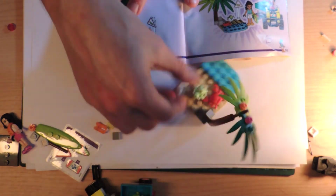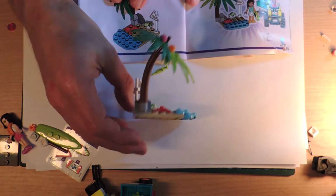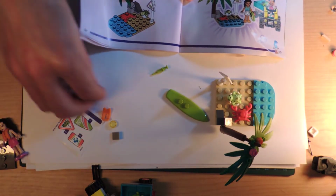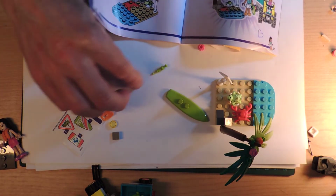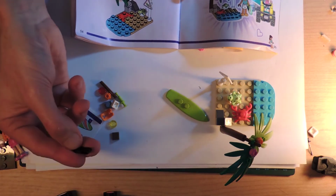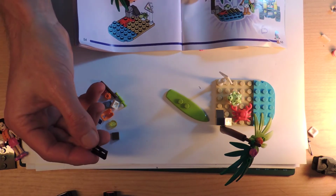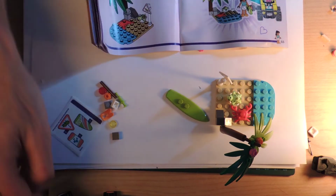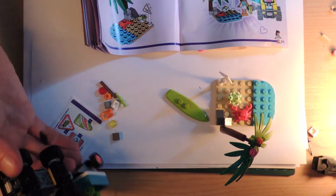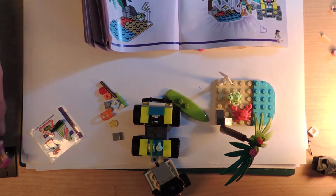So that's the beach scene. That's them sitting at the beach. And we get a whole pile of spare pieces at the end. Look at that. That's a lot. There should be another pink one of those. Wait, what was this thing for? Was this part of the set? It feels like it was. It feels like it's part of the car somehow, but I wouldn't know where. Maybe it's not. So anyway, everything was there.